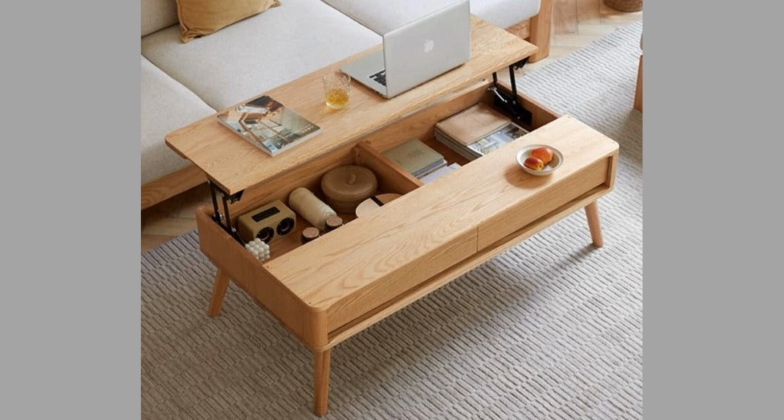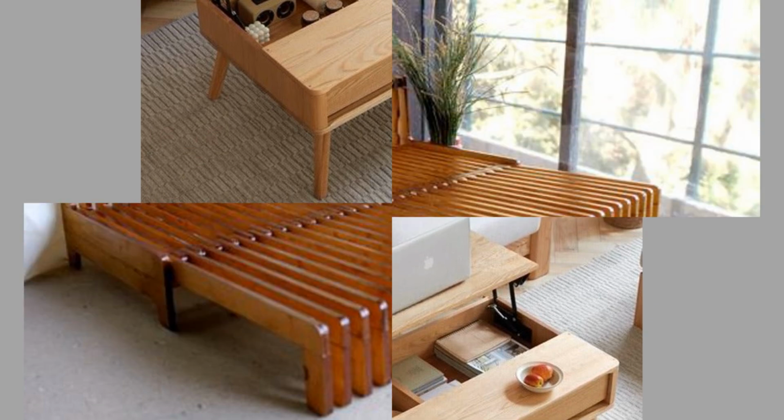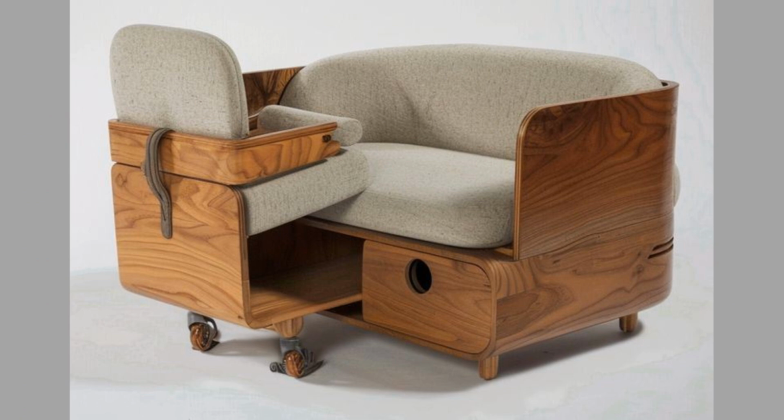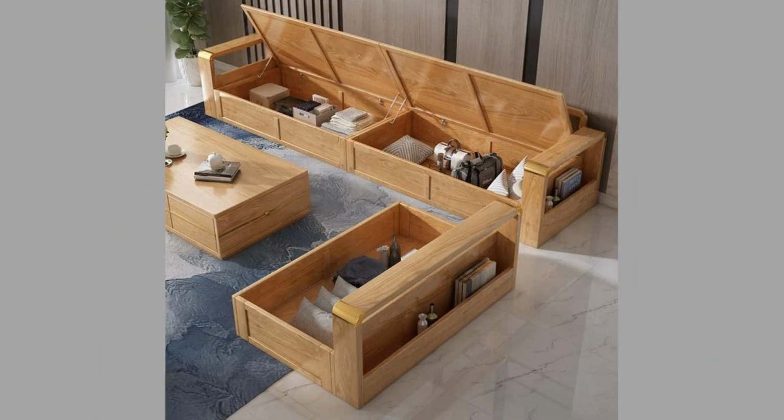In today's world, where minimalism, functionality, and intentional living have taken center stage, space-saving designs hold a special place. They offer more than convenience. They tell a story about how we value our space, our time, and the objects we choose to surround ourselves with.